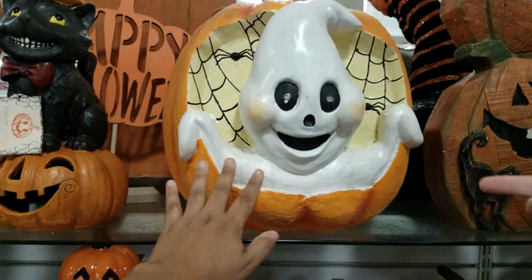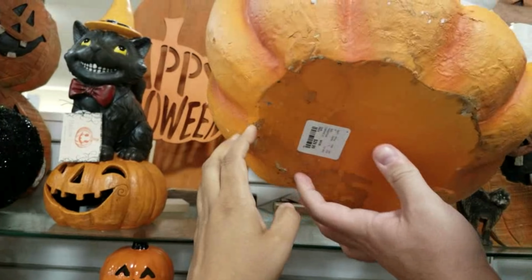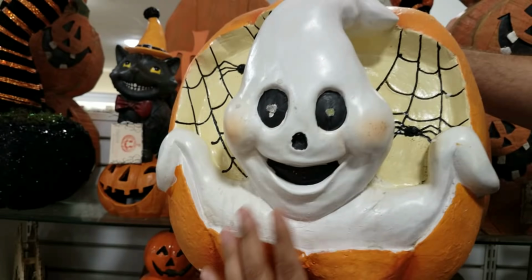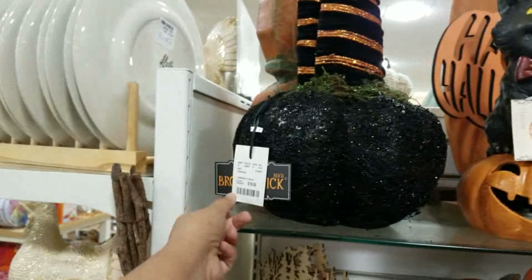Man, look at this ghost. He's just popping out. And his eyes are definitely going to glow. Is it heavy or lightweight? It's hollow. 30. Well, where's the... Maybe on top? It's solar. Oh, really? So it is solar. Okay, that is so cool. See that? Oh, that's cool. There's no sun in here. And then this is going to be $20.